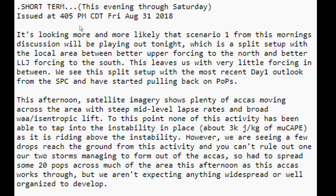It says 20% probability of precipitation across much of the area this afternoon as this ACUS works through. But we aren't expecting anything widespread or well organized to develop, and that's actually what occurred here. And that's why the forecaster put in showers in the vicinity, kind of as a placeholder for this kind of convective event.